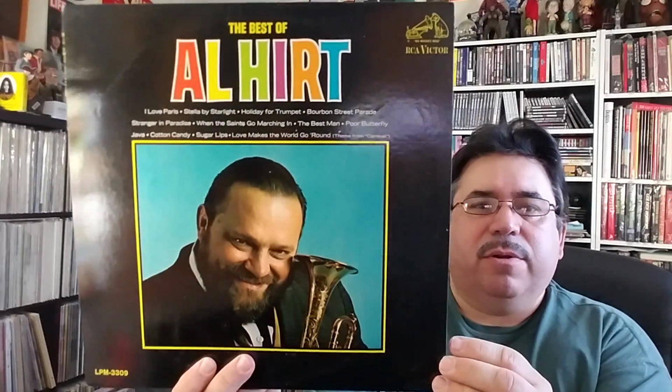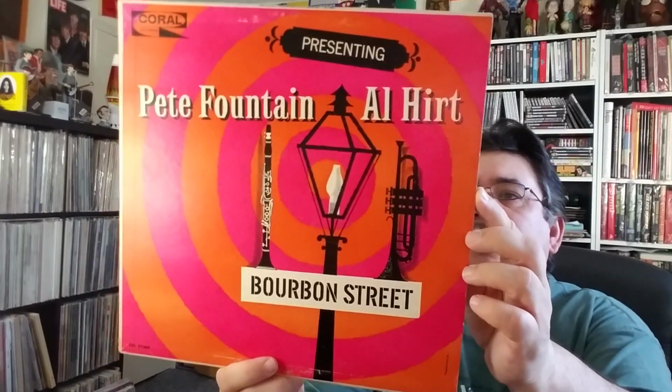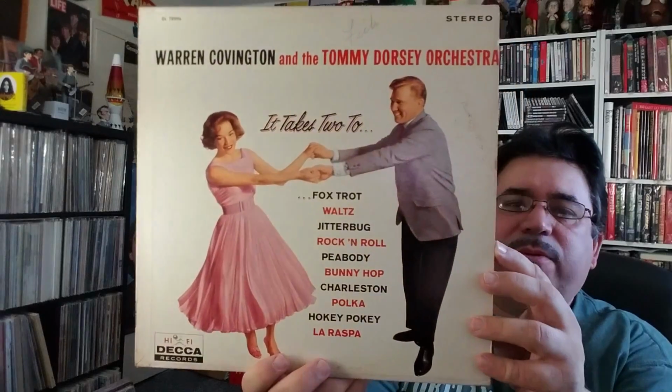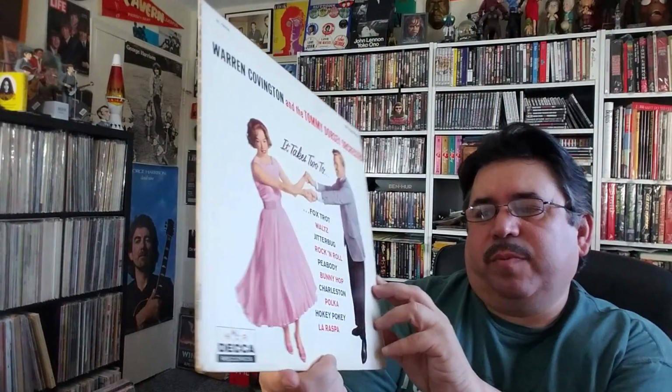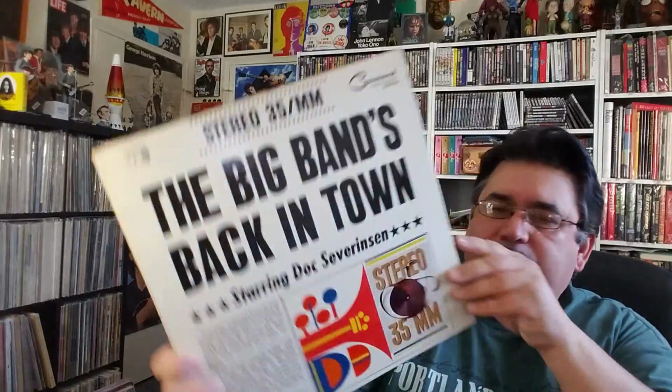The Best of Al Hirt. Pete Fountain and Al Hirt over there. Bourbon Street. Here's Warren Covington and the Tommy Dorsey Orchestra. But I'm not sure what to expect out of this one, so we'll find out. Foxtrot, Jitterbug, Waltz, Peabody, Bunny Hop, etc., etc. Doc Severinsen again. The big band's back in town.